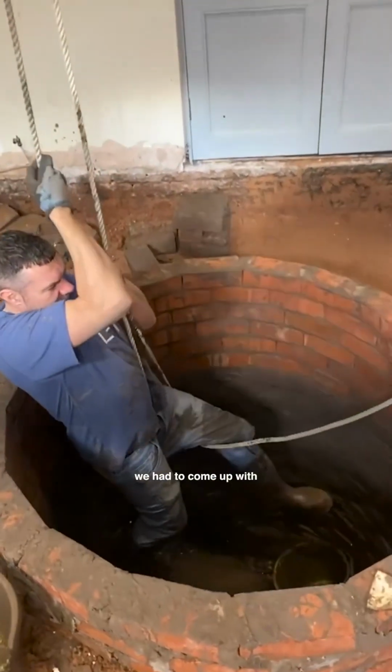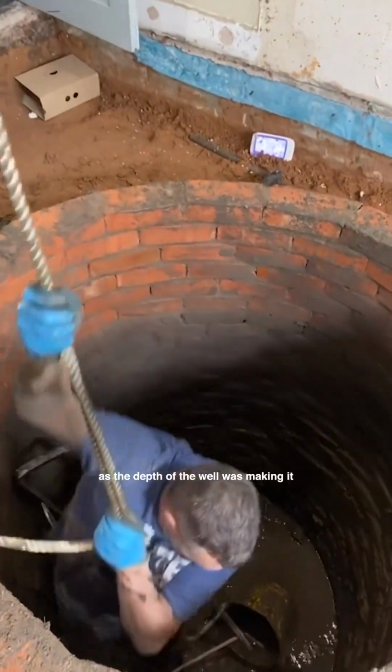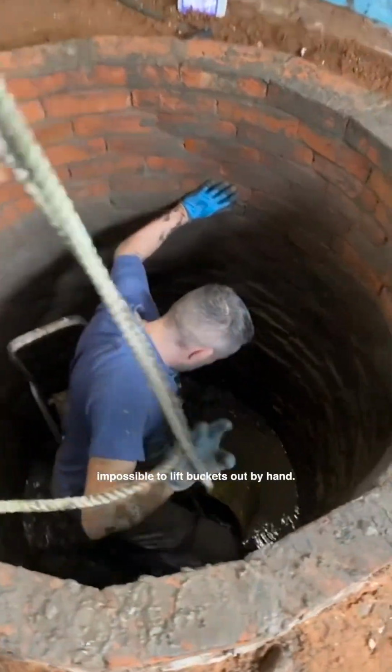As the well got deeper, we had to come up with increasingly sketchy ways to get in and out. We employed a pulley system as the depth of the well was making it impossible to lift buckets out by hand.